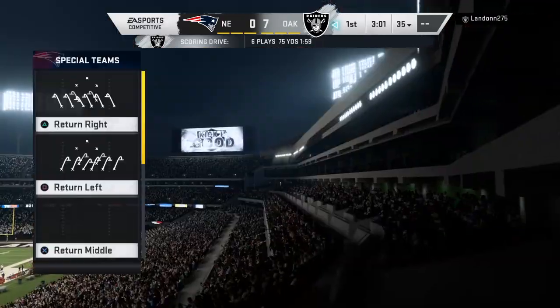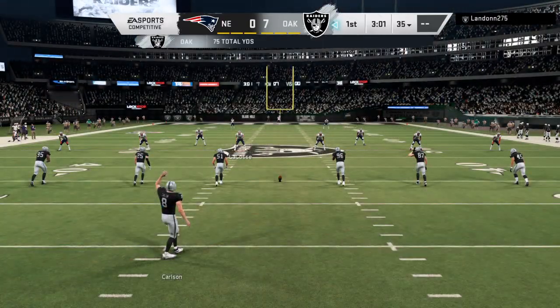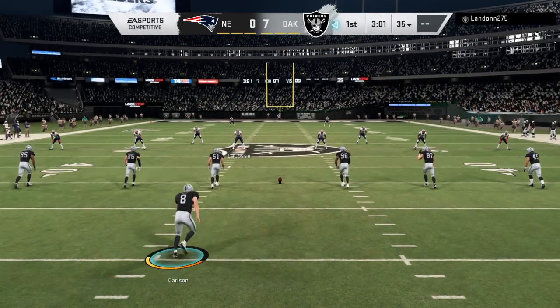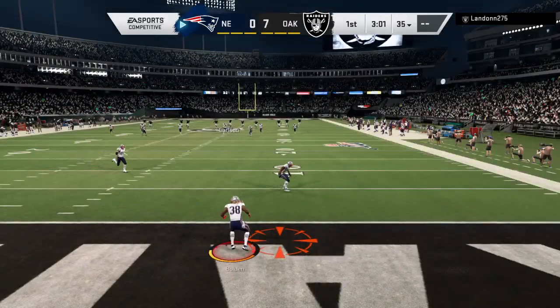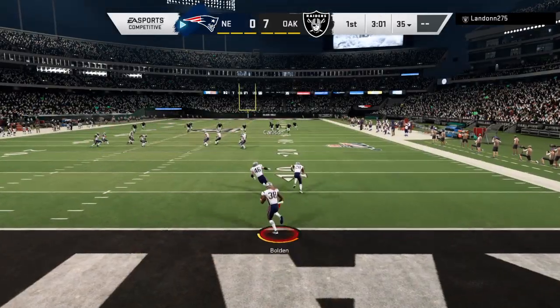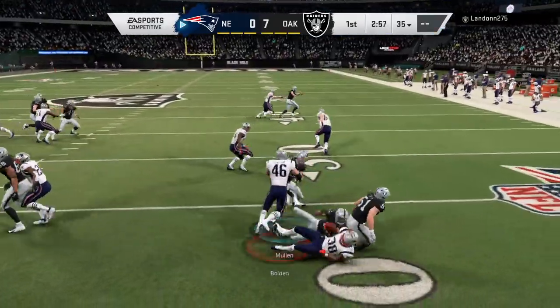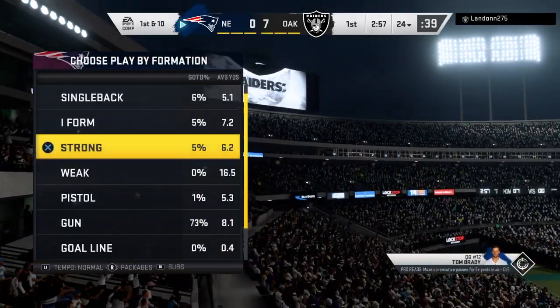Extra point by Carlson, up and good. And that makes the score 7-0. Following the touchdown, ready to kick it away is Carlson. This is fielded at the goal line. And he'll be brought down at the 23, make it the 24-yard line.